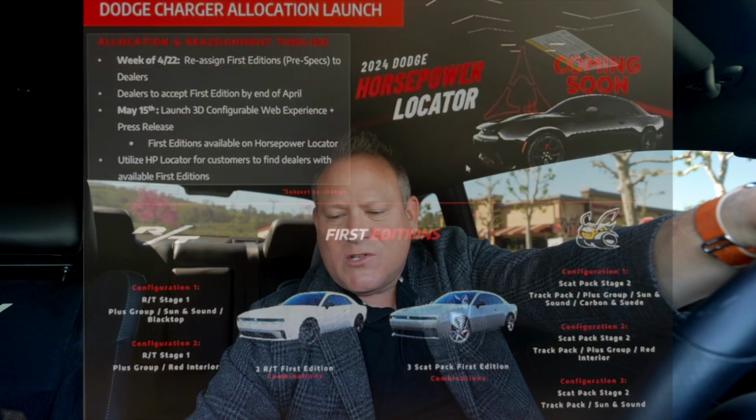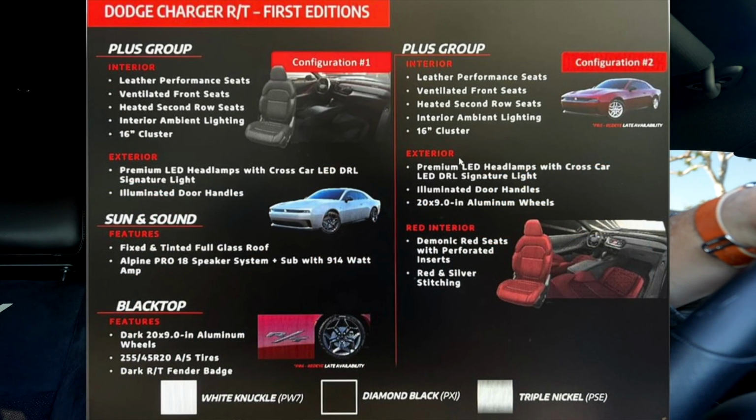So now let's talk about these two editions. They're going to come in white knuckle, diamond black, and triple nickel. That's it. 3 colors. Not horrible colors, but not the most exciting colors. I would have liked to have seen them come out with at least some of the brighter, cooler, and maybe some new introductory colors. But I get it, with first editions and any launch editions, they want them to be as close to the ad cars, the cars they use in all the PR stuff, and that's what these are going to be. So people can see them and readily recognize that they are the first editions, and shudder with utter fear of the electric powertrain that's going to beat all the Hellcats out there.